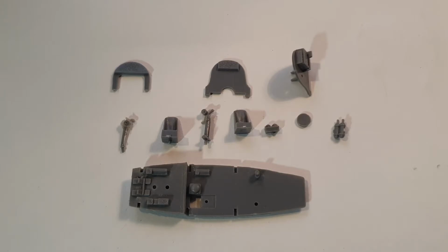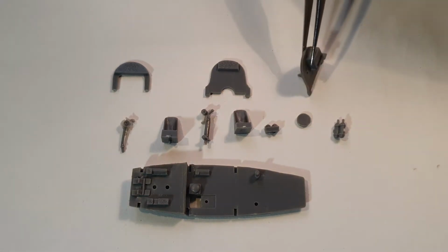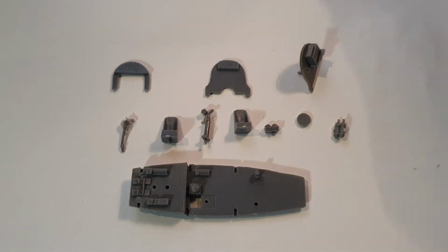Okay, here we have the various cockpit parts. I've done a little bit of cleanup of the parts, but nothing too major. Alright, so what do we have? We have the pilot's instrument panel, the bomb aimer / navigator's instrument panel, and we have this thing here, which includes a radio and a mount for the bomber / navigator's seat.